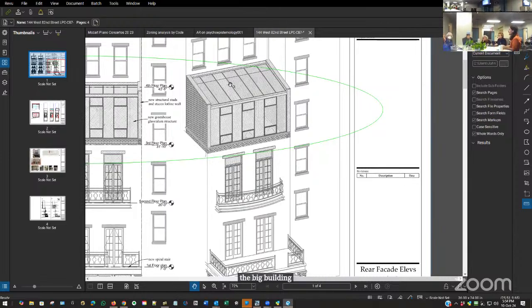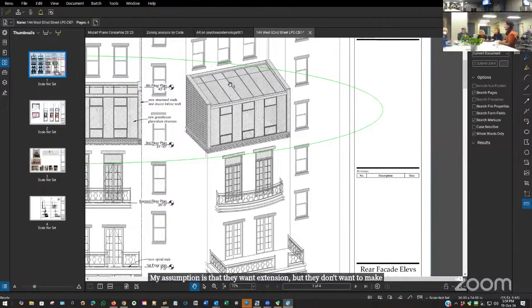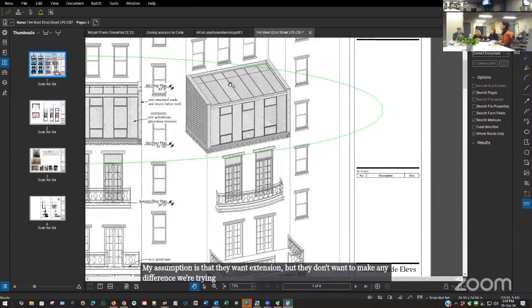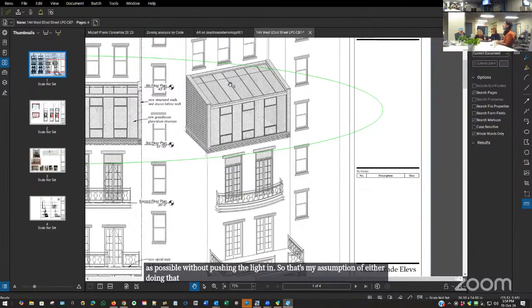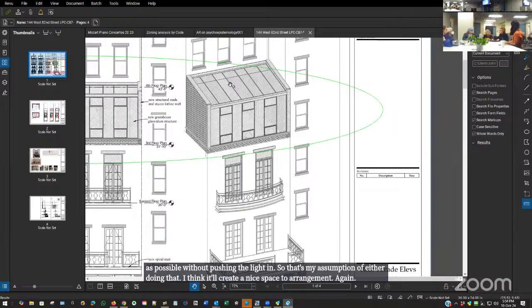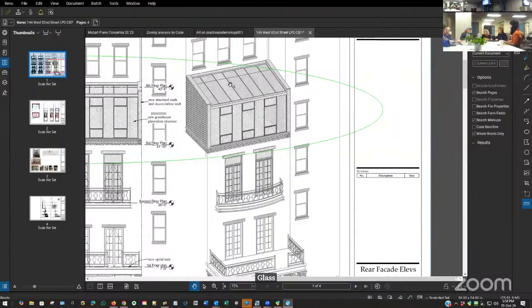My assumption is that they want an extension, but they don't want to make the bedroom bigger, so they're trying to make as much glass as possible to push the light in. That's my assumption of why they're doing it. I think it'll create a nice space. So the vote is on the resolution as presented, with a recommendation for bird-proof glass, whether or not required. Yeah, okay. That's the resolution.